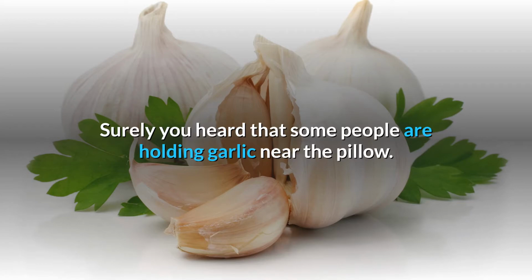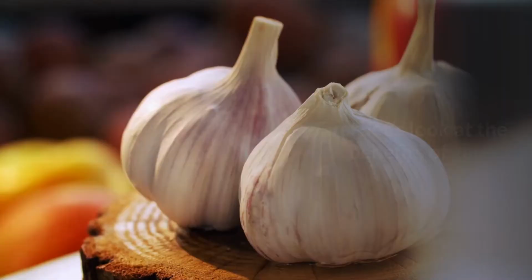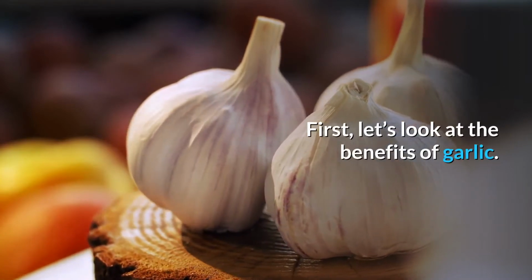Surely you heard that some people are holding garlic near the pillow. But why are they doing this? First, let's look at the benefits of garlic.